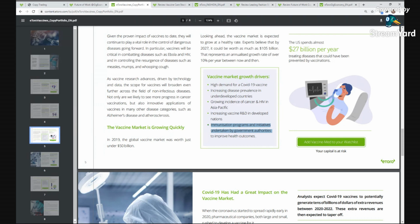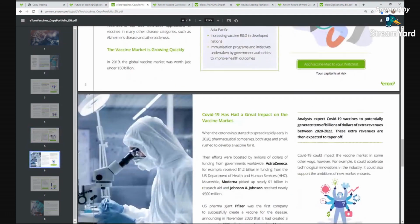So that world is everyone. Health is your wealth. So all these countries, it's not only the countries that get sick, as we've seen, the whole world got sick in 2020. So vaccines are very important going forward. You can see how it affects the world. So it says here the US spends almost 27 billion per year treating diseases that could be prevented by vaccines. So that's the power of the vaccine.